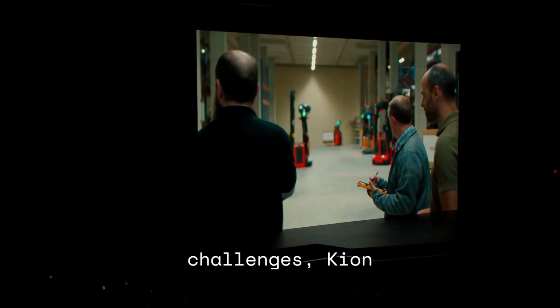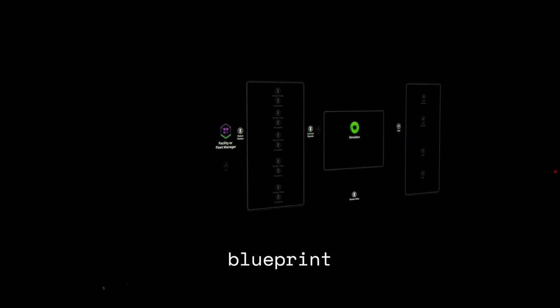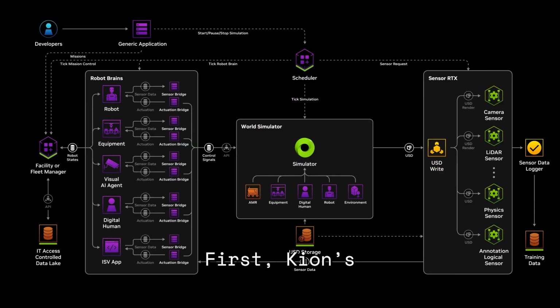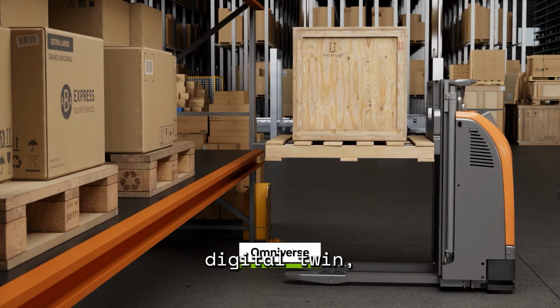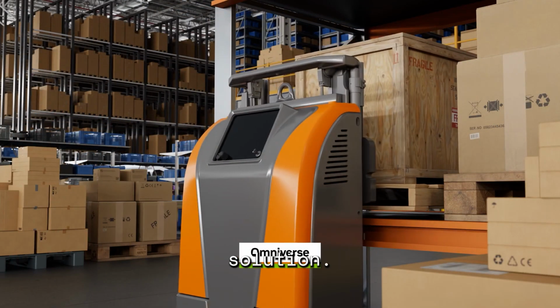To tackle these challenges, Kion is adopting Mega, an NVIDIA Omniverse blueprint for building industrial digital twins to test and optimize robotic fleets. First, Kion's warehouse management solution assigns tasks to the industrial AI brains in the digital twin, such as moving a load from a buffer location to a shuttle storage solution.